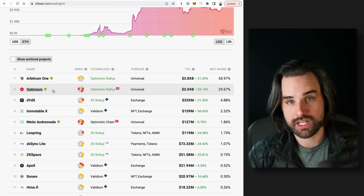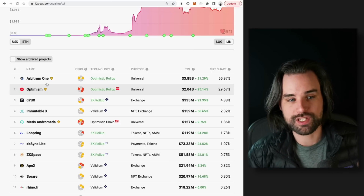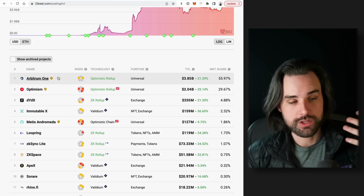Optimism is another layer 2 scaling solution that airdropped a token earlier this year. So Optimism did it. We speculated on Arbitrum. It was like, hey, if it doesn't have a token yet, it's probably going to have a token. So basically do the exact same thing. We were right on that one. You got an airdrop for Arbitrum.